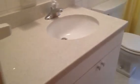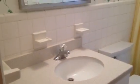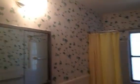Let me take you this way real quick. I'm gonna turn to the right. Here's your guest bath. Okay, they actually redid the countertop in here with some nice, it looks like quartz almost. It's got a little sparkle to it. So everything here is in good shape, wallpaper taken down, repainted, but it's got a decent amount of storage, little linen closets here. There's one there, one on the other side.